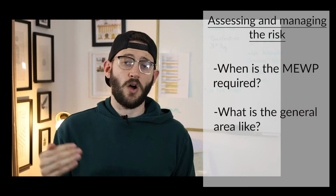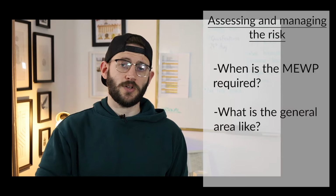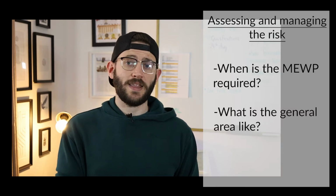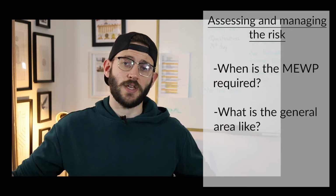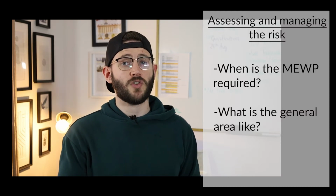Getting the MEWP on site and into that location, but also the ground surface, the substrate, and the anchorage of that MEWP is the floor. So bear that in mind. Is the ground soft? Have you got room to put out the kind of anchorage legs that you can get on some of these as well? If you're working inside a property, you might even need to consider the strength of the floor.